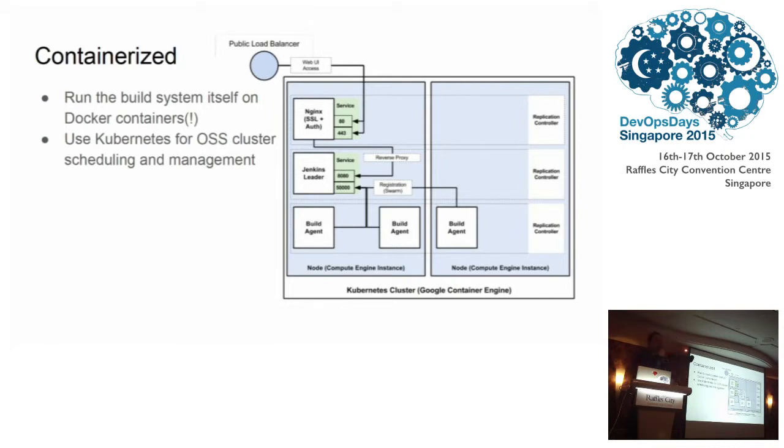Everyone loves containers today, so why don't we also put this automated pipeline system in containers by itself? So this is a setup, and again, I'll show you the GitHub code in a moment, where you actually run this system in containers as well. We're using Kubernetes, which is open source, and you can see here that we have replication controllers running to always keep it running so that it's highly available by itself.